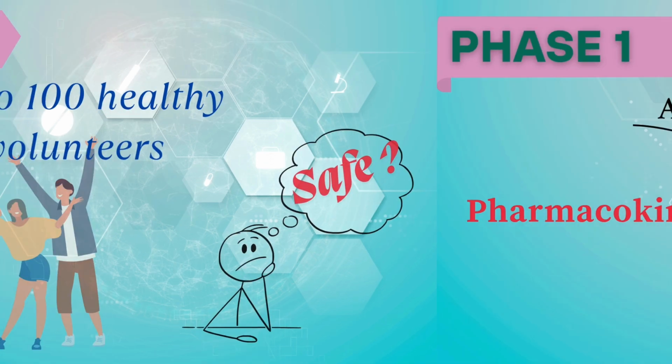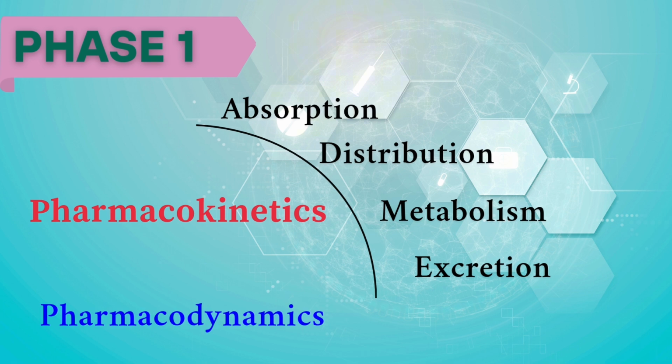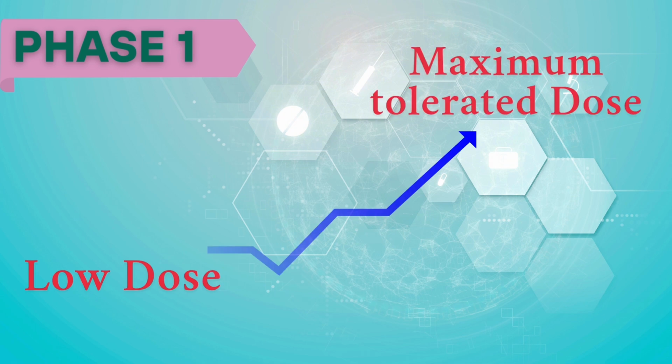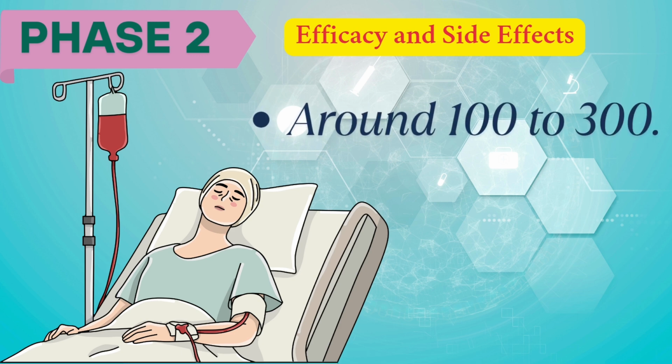Researchers monitor how the body absorbs, metabolizes, and eliminates the drug, also known as pharmacokinetics, and how it affects the body, that's pharmacodynamics. This phase often involves dose escalation, starting with a low dose and gradually increasing it to find the maximum tolerated dose.